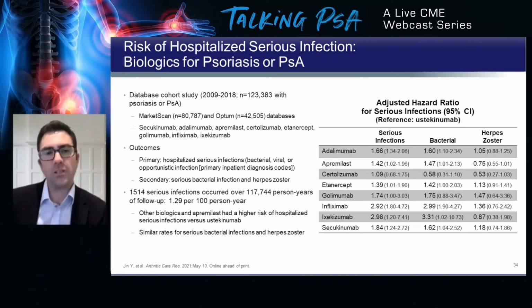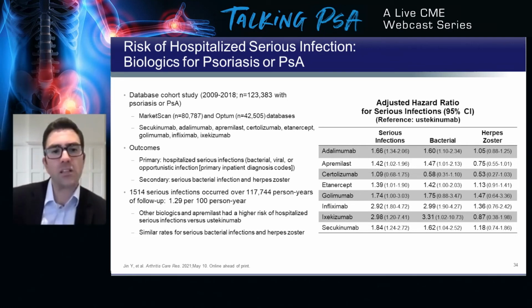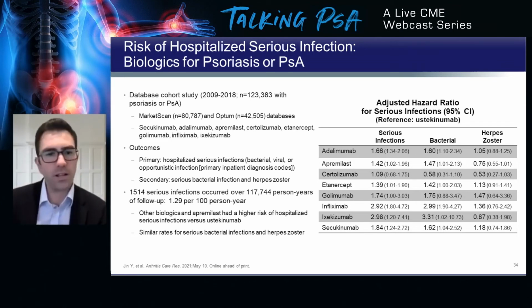With that background, this study was designed around ustekinumab as a comparator to other mechanisms of action and drugs in our biologic arsenal. Unfortunately, based on the data set, it does not include P19 inhibitors specifically because of the time frame, but it's looking at claims data. And we specifically looked to ask the question about, relative to ustekinumab, how did other biologics and oral molecules fare with regard to serious infection, hospitalization, and then broken down by bacterial, zoster, and others that are not listed here.